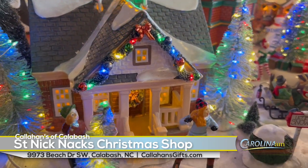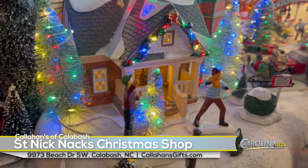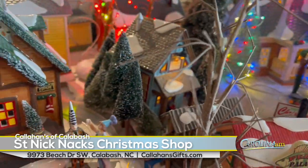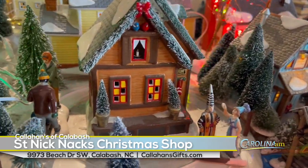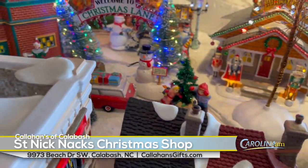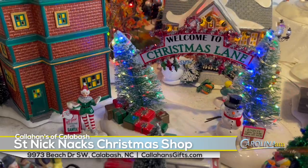If there's something in your home that you're looking for, I guarantee you're not going to find it anywhere else other than here. There's so many unique things. You're not going to find any of these things anywhere else, which makes it even that much more worth your while to come up and take a look and visit.